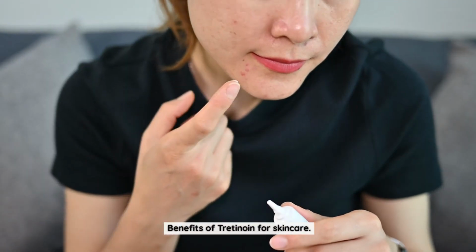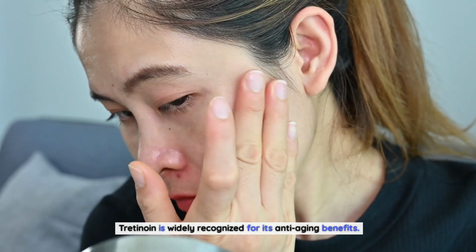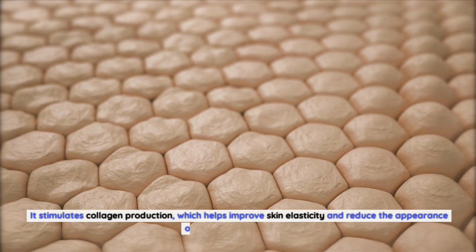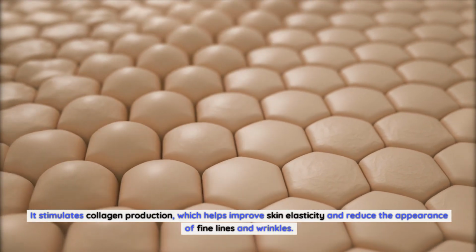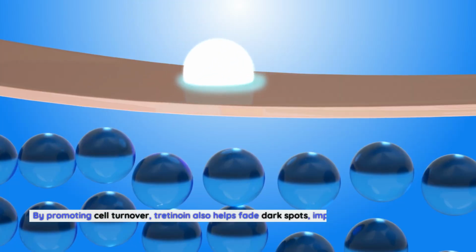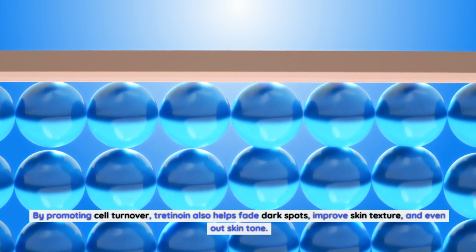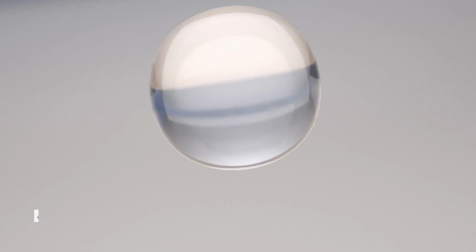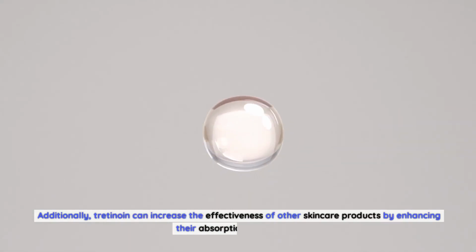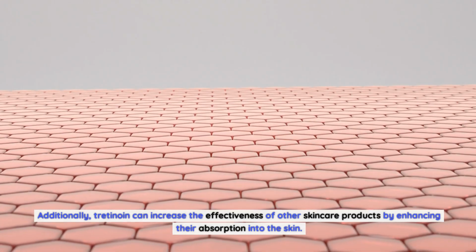Benefits of Tretinoin for skincare. Tretinoin is widely recognized for its anti-aging benefits. It stimulates collagen production, which helps improve skin elasticity and reduce the appearance of fine lines and wrinkles. By promoting cell turnover, Tretinoin also helps fade dark spots, improve skin texture, and even out skin tone. Additionally, Tretinoin can increase the effectiveness of other skincare products by enhancing their absorption into the skin.